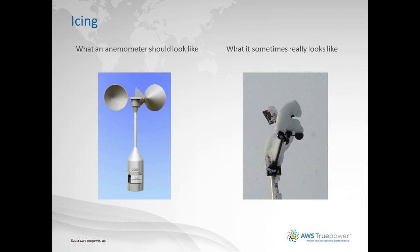Next slide, please. And this shows in a very graphic view what can happen to real instruments in the field. On the right, you have a rather severe case of icing. This happens quite often in the winter in the U.S., in northern parts of the country. And it's something that needs to be detected and removed from the data. Next slide, please.